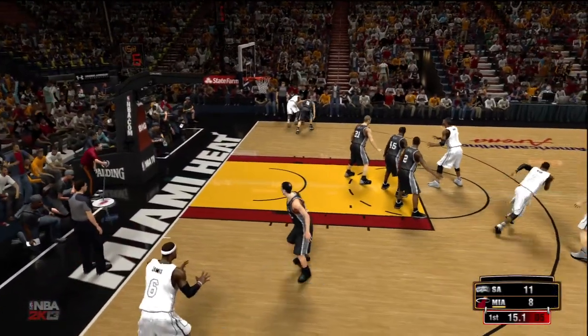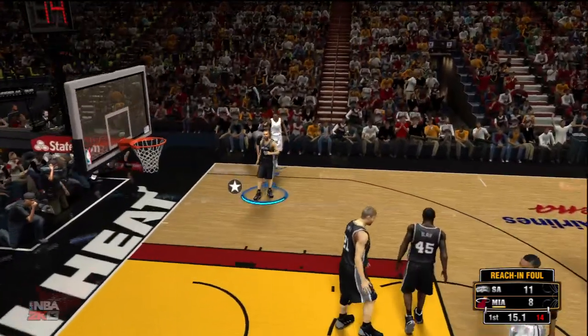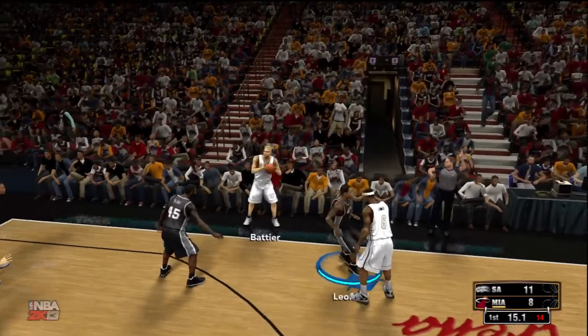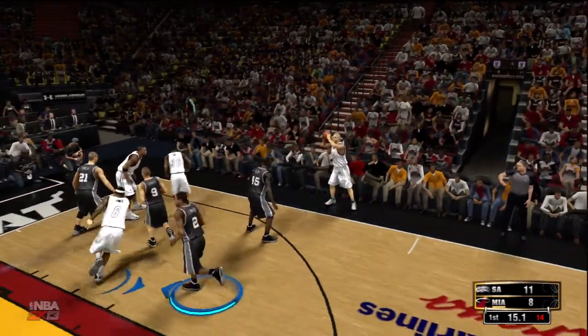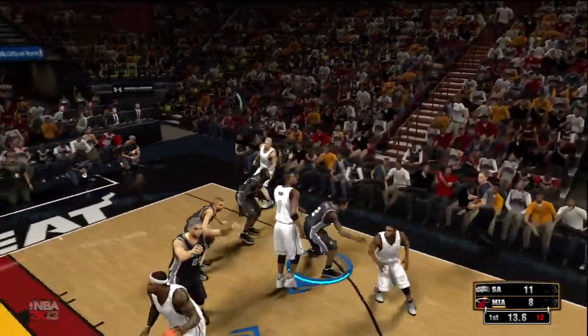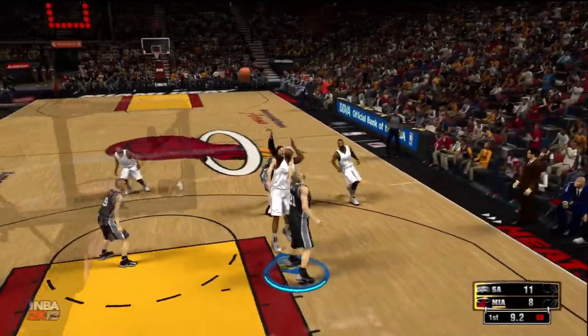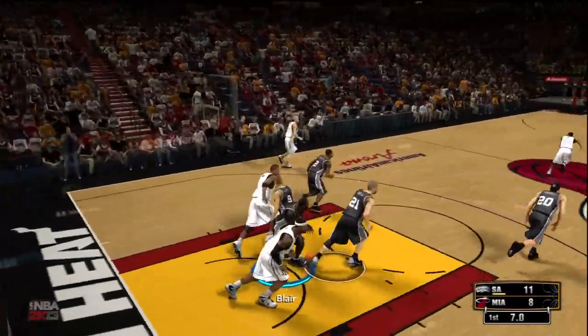Chalmers working against Parker, and the call will be against Tony Parker. That'll be his second foul of the game. Guys, he's going to have to be careful here. You don't want to pick up your third foul in the first quarter. LeBron with it. Guarded now by Duncan. It's LeBron with the drive. Rebound San Antonio.